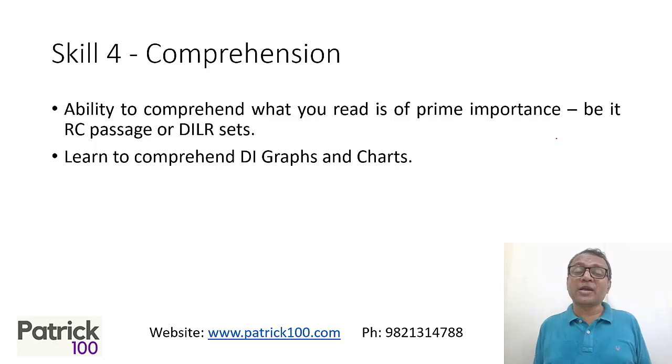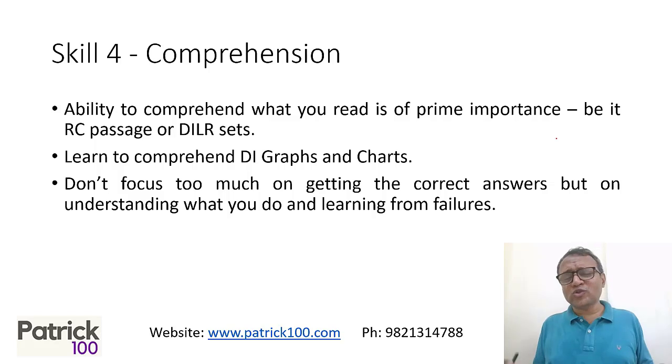Learn to comprehend DI graphs, charts, not only the RC passages. When you see a graph or chart, don't directly go to solve. First, try to understand what it is. What does the graph say? What does the chart say? Try to understand it before you jump to solve. Don't focus too much on getting the answers.